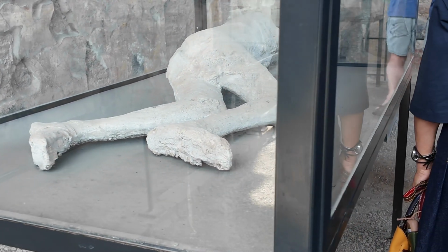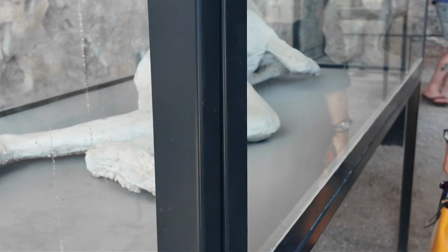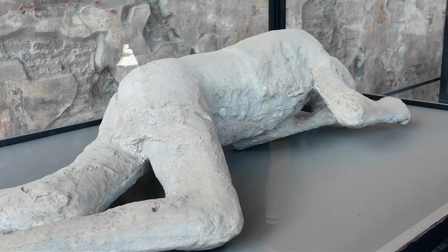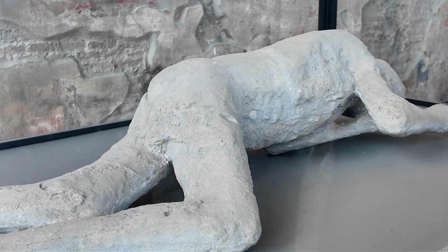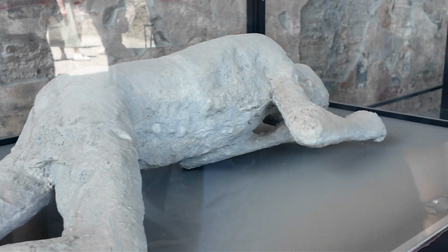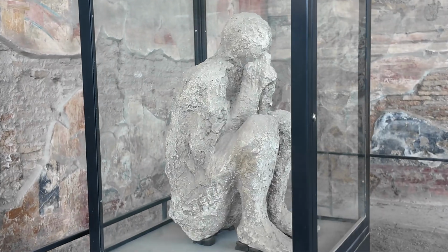One of the most moving parts of any visit to Pompeii is seeing the famous plaster casts of the victims. When archaeologists discovered hollow spaces in the hardened ash where bodies had decomposed, they carefully filled them with plaster, preserving the victims' final moments.